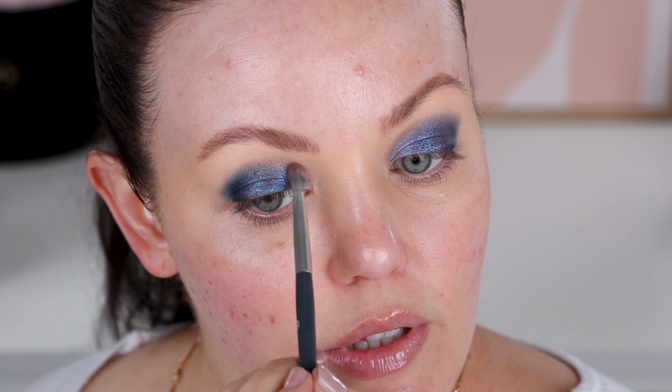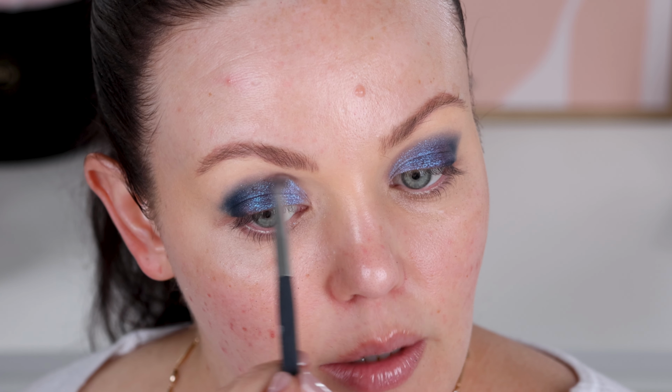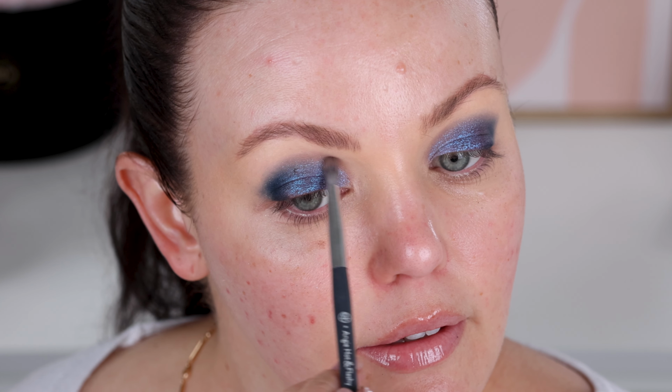I like doing my shadow this direction, you guys, because it seems to pare it down just a touch. I seem to keep within the lines a little bit and not get carried away. It's nice to change up routines sometimes, right?